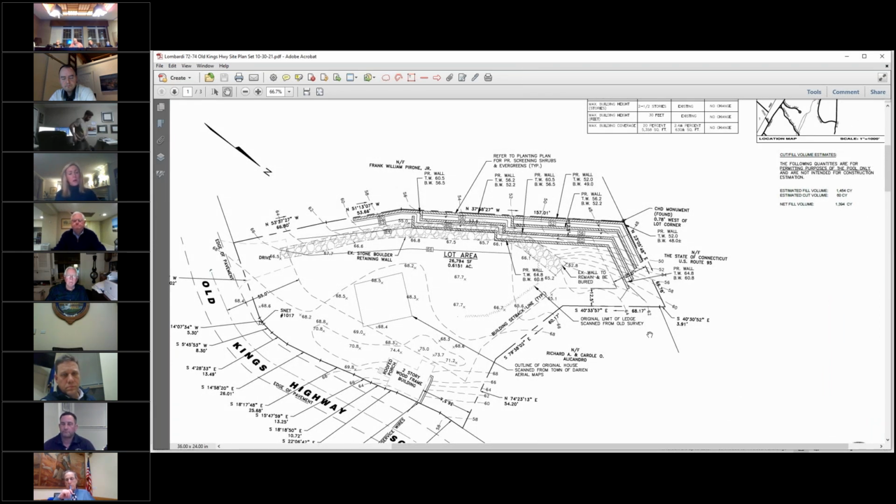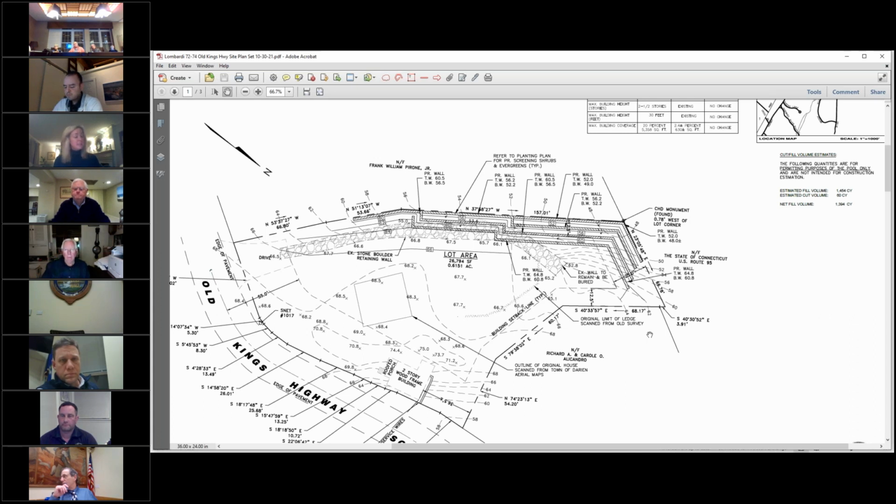Are the neighbors aware? Have they been noticed? And are they aware that there will be another expected 4 to 6 months of extensive earthwork going on? So the neighbors were noticed as required. When were they noticed? A couple weeks ago. And when did the work begin? Oh, the work's been going on for longer than I can remember. So nothing's been going on recently. So that's the other thing.